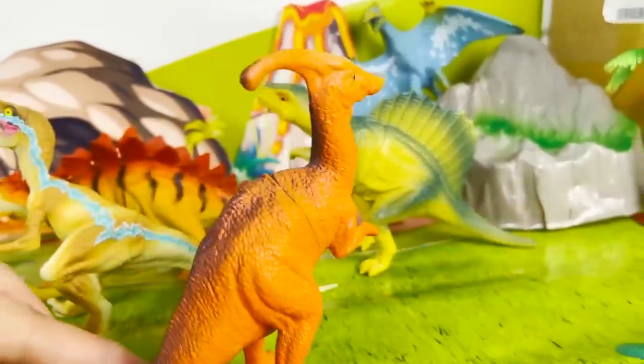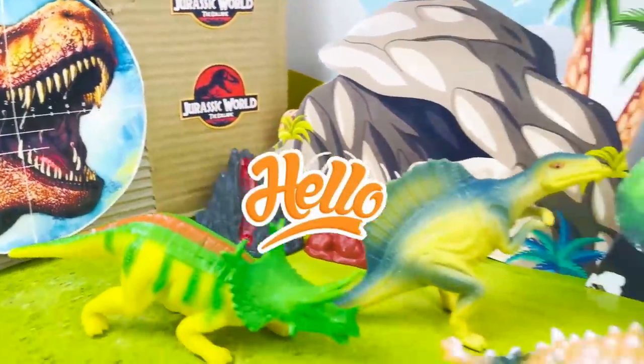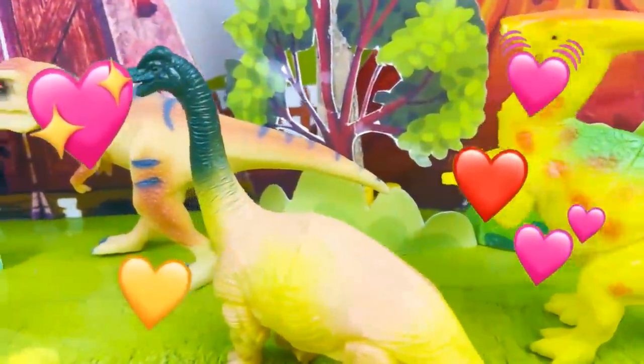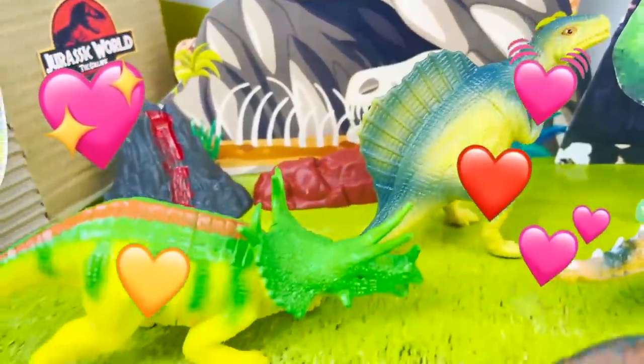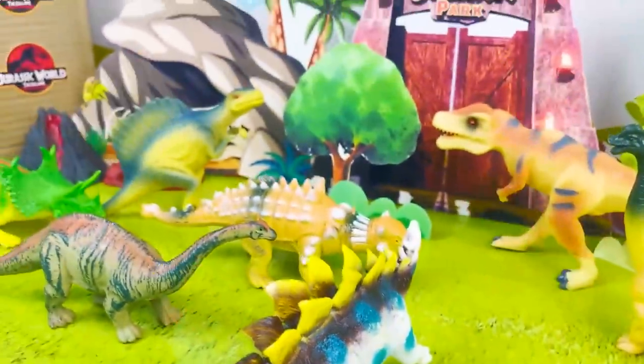Wow, this is the Star Dinosaur Garden. There are so many dinosaurs here. We see the Stegosaurus, T-rex, Ankylosaurus, and the Triceratops. Most of the dinos we see here are herbivores, but some are carnivores.